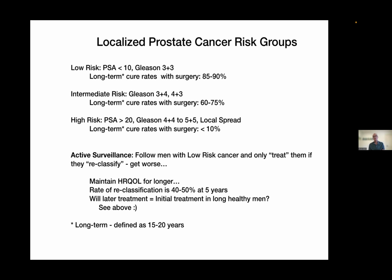What you'll hear about recently in the past 7 or 8 years is something called active surveillance, which is men diagnosed with low risk cancer, as you see above, and not treated, but just watched. And they're watched with serial PSAs, exams, rebiopsies. And if they get worse, in other words, they become intermediate risk, we treat them. And the purpose of this is to maintain your quality of life. You're not having radiation, you're not having surgery. So if you have a good quality of life, then that's not going to be compromised. We have learned that the reclassification rate at 5 years is about 50%. And by 10 years, it's going to be 80, 90%.